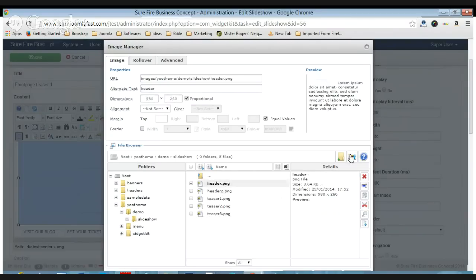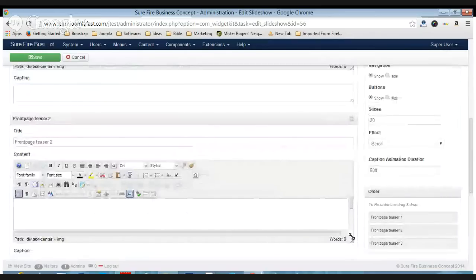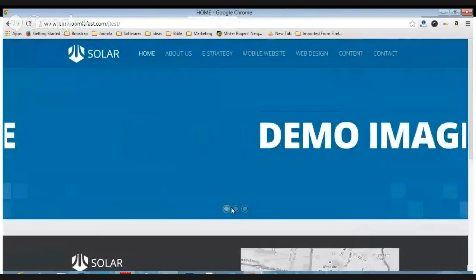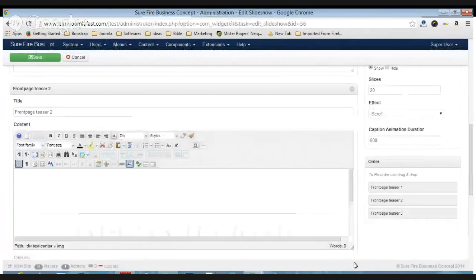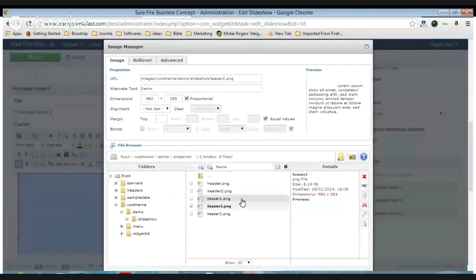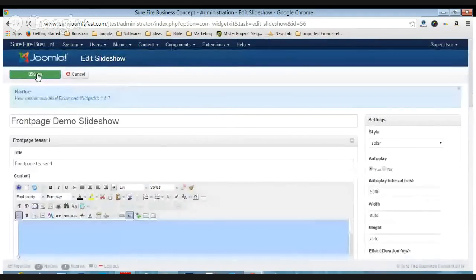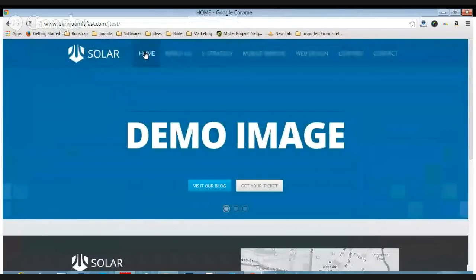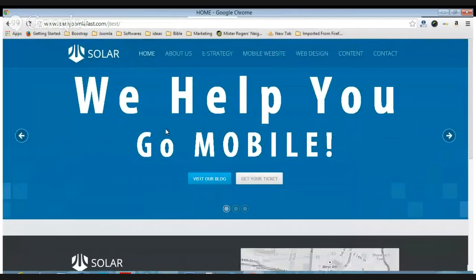All right, so let's change that. When I refresh the home page the next time, the first two images are going to be different. So we've changed the first one, now we can change the second one. All right, save. Now I've changed the pictures here, and this is what you see.